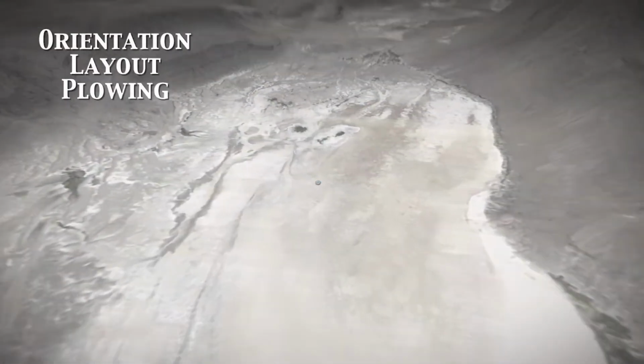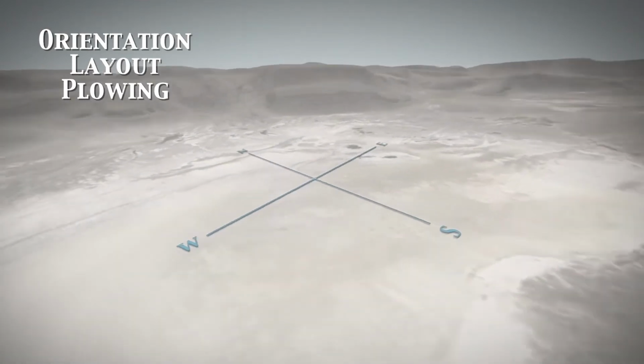There were 3 stages for setting up the Sri Yantra on the ground. The first was orientation, second was layout, and the third was plowing.